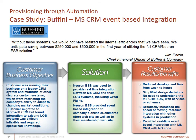Buffini is another fine example of a customer using Neuron ESB. Here, they've invested in Microsoft CRM, wanting to build real-time event-based integration from CRM to the Great Plains systems to another membership system and their portal, their company's online e-commerce site. They were able to do all of this with Neuron with zero code and very quickly. When they first looked at doing this, they looked for about a month to see if they could actually develop this themselves. After they realized the effort in development manpower, they came back to us.